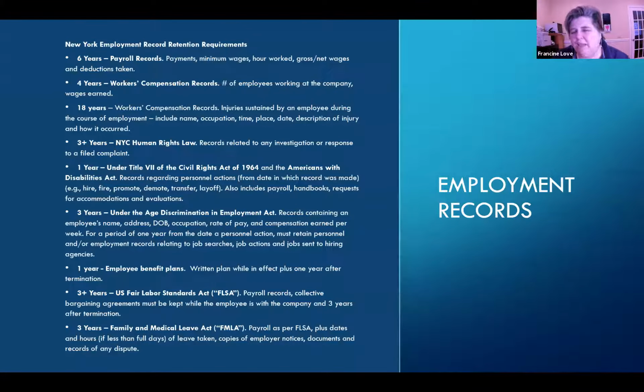They have an ability of time post-termination to assert claims against you that you didn't pay them fairly or appropriately, and you need to maintain the records. So this is just a sample of a few things that you need to maintain. Now, what's an example of how I help clients?